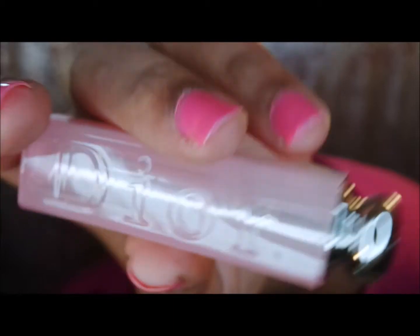This is the Dior lip glow, and this one is in coral. I would buy this again, but I would get the pink one. This stuff was awesome sauce, especially for a high-end product. I like it.